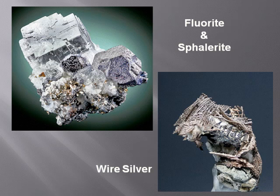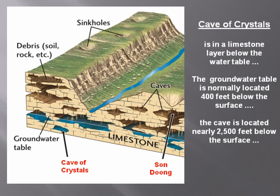Right? Pure fibrous silver in some of the cracks. There's another piece of fluorite and another piece of sphalerite. But when it comes in the cracks, it's called wire silver. And that's what they're after. They get the most money for the silver, second most money for the zinc, and then lead. So let's take a look at the cross section of the mine.